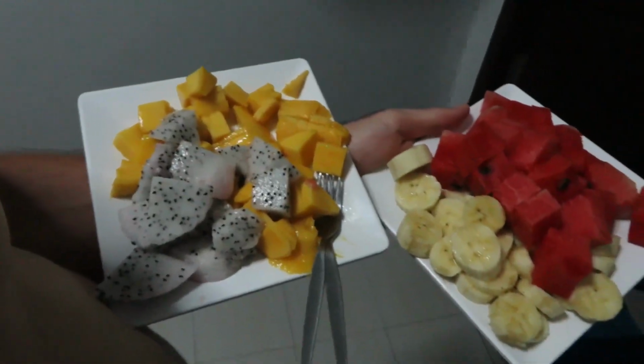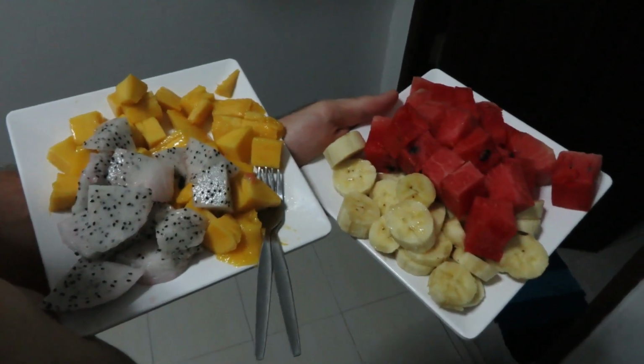Ta-da. All right, dinner is served. How colorful and yummy that is. So good, goodness.